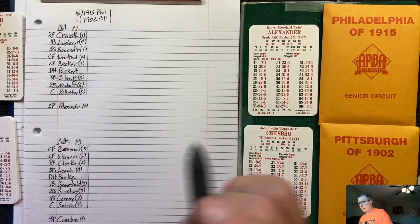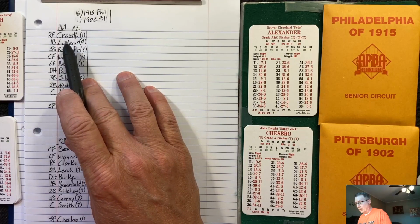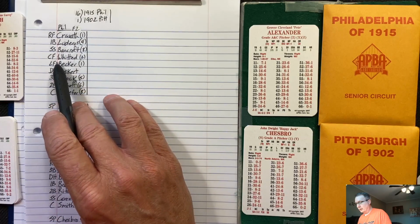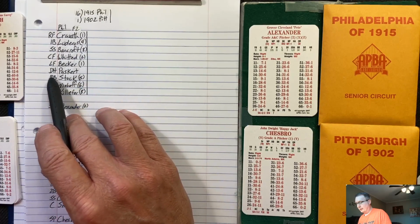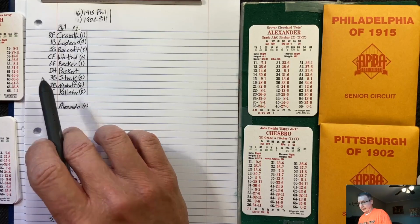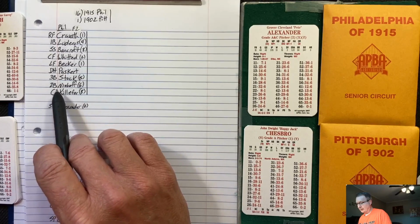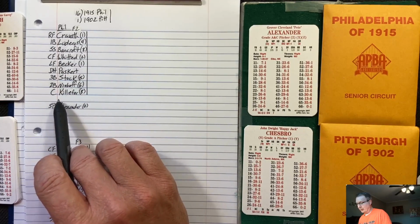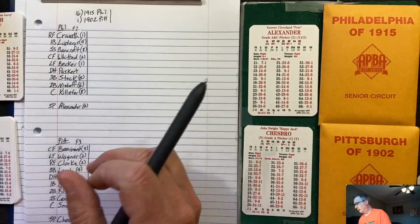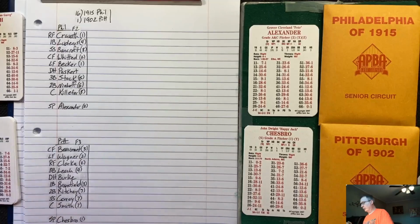So let's look at the lineups for the Phillies. Right field is Cravath. First base, Luderus. Second shortstop is Bancroft. Center field, Whitted. Left field, Becker. DH is Pasker. That's another thing, we'll be using DH. I know, I can hear the boos, but that's the way it's going to be. Third base, Stock. Second base, Niehoff. Catcher is Killefer. Starting pitcher is Grover Pete Alexander, an A and a C, and he is a 23 rated pitcher, which is what we'll be going with.